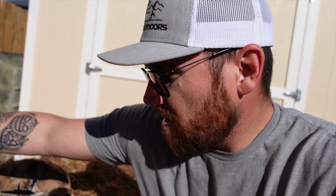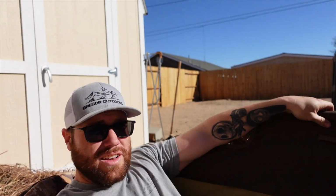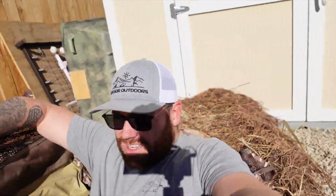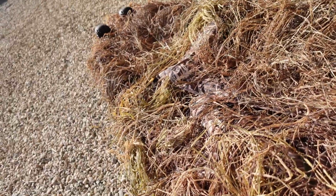But overall, I'm going to get in it real quick and show you guys what it looks like when I'm in. Even just hanging out in it like this, it's really not that bad. I'll pull one side over me like this, and the other side like this, and like I said, I just brush it in, and this is what it looks like.